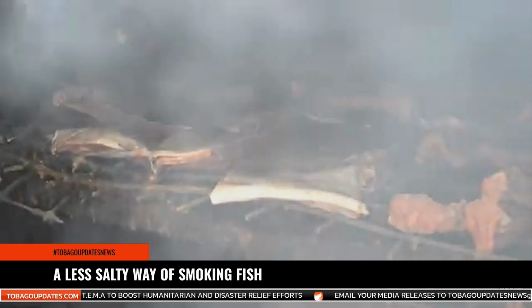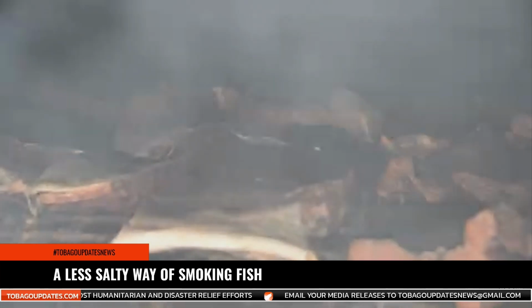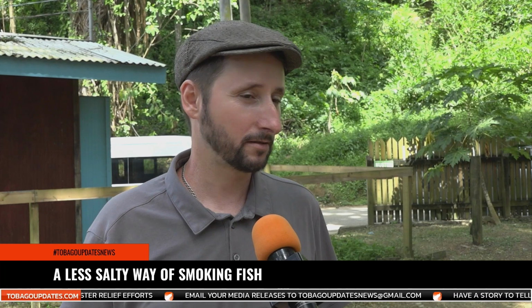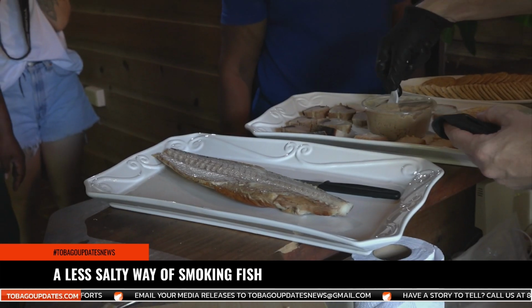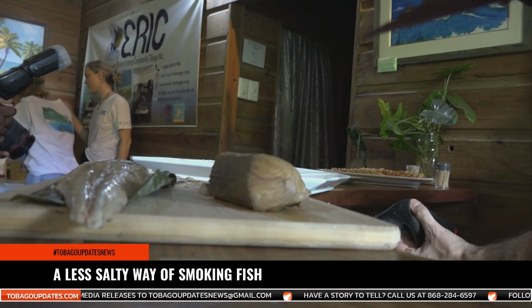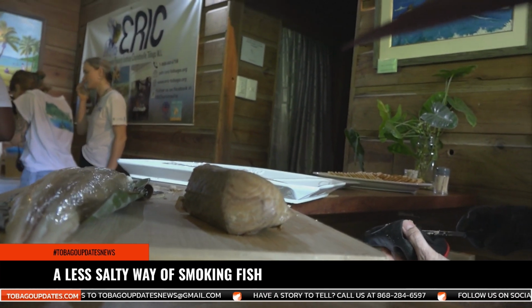Fishing is an extremely important part of the way of life here in Charlotteville, and so is smoking fish. Traditional methods of smoking fish are high in salt and can take several days on coal, which is unsustainable. Fishery scientist Michael Wickert from Germany has introduced a simpler method which uses less salt and smokes the fish in under 24 hours, starting with a brining process.